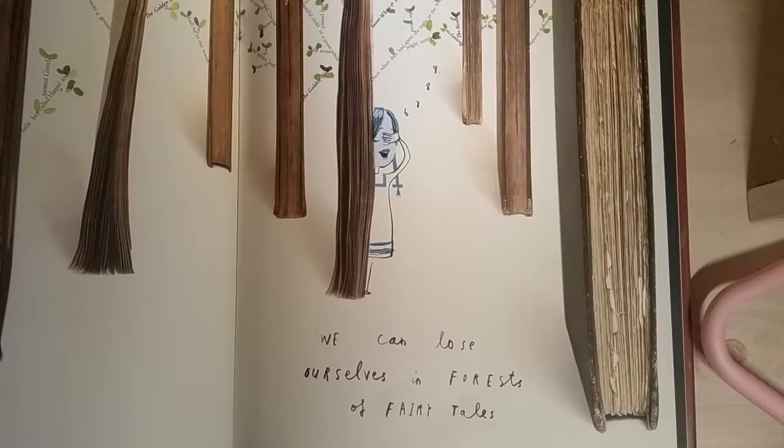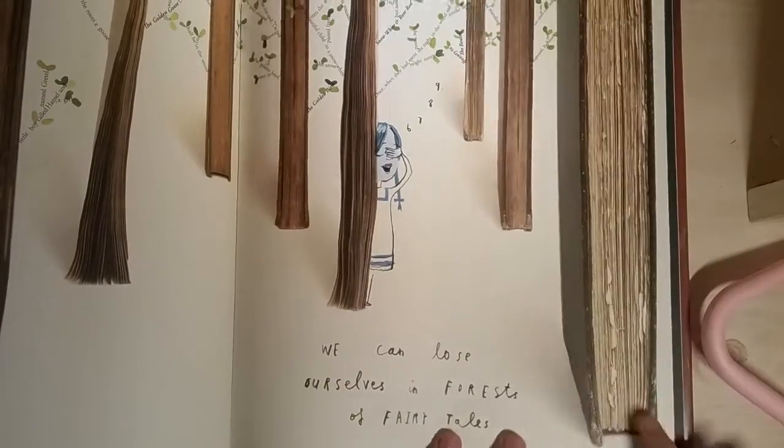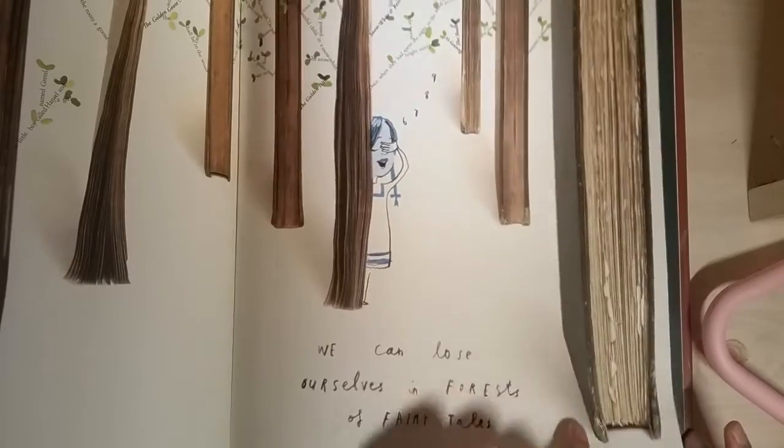And also, this book is really, really old. As you can see, its pages are ripped, and it's also a tree. I just noticed that.